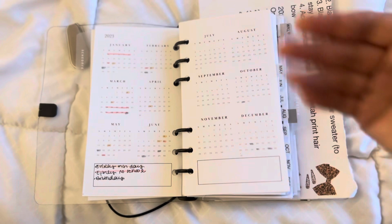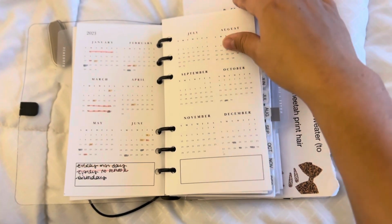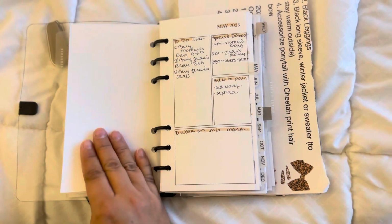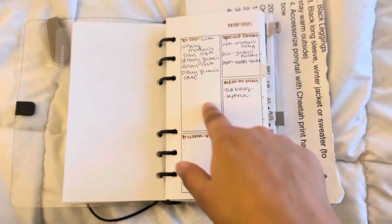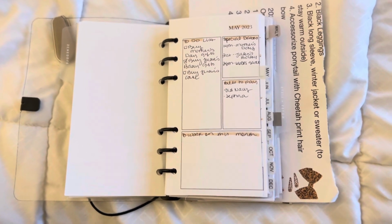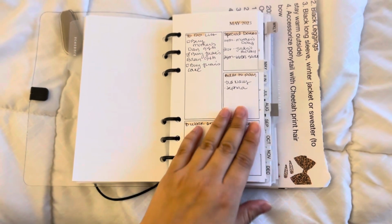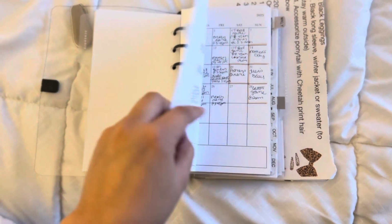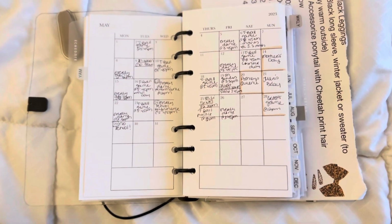I was just kind of trying to use the calendar I had on my fridge for a while. But what I wanted to do here with these inserts when I created them was I wanted to have an overview of the month and have a to-do list, bills to pay, special dates, and stuff to work on. So I kind of did that here and there. But my monthly inserts were my holy grail inserts.